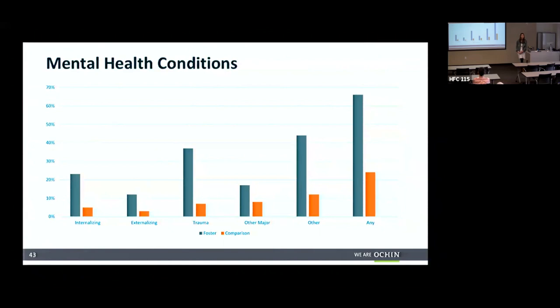So that's an ongoing, continuing thing that we're doing within OCHIN, and working on getting some of the results from these that are under review right now.